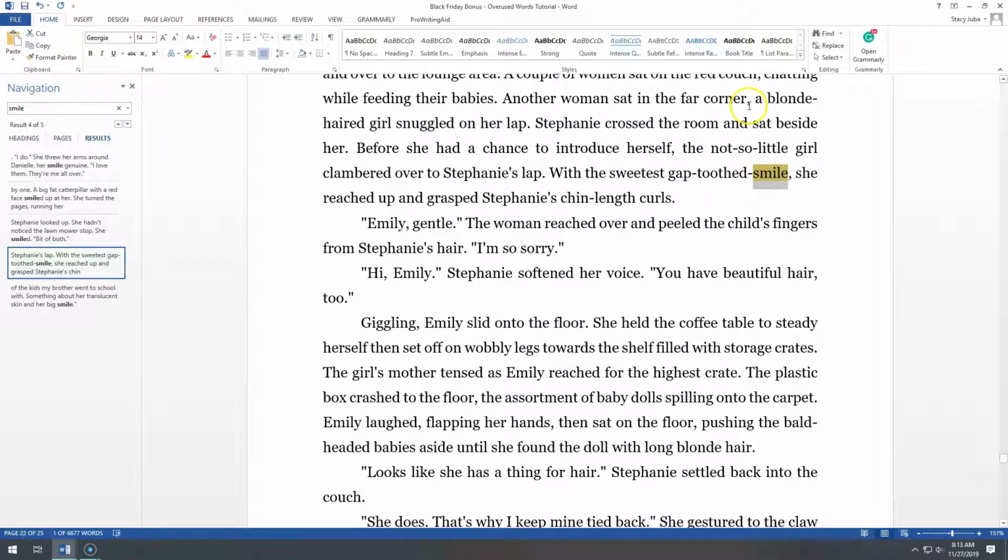Here, if for example there were a lot of smiles on this page, we could change this to like a gap tooth grin. But grin tends to be an overused word also, so we would at some point want to do a search for grin just to make sure we're not creating another problem by replacing too many smiles with grins.